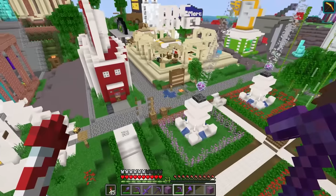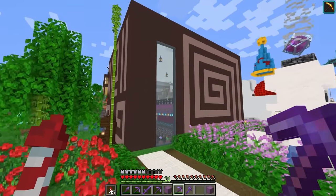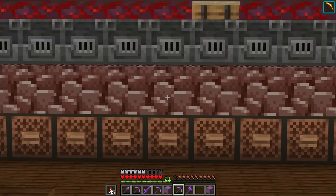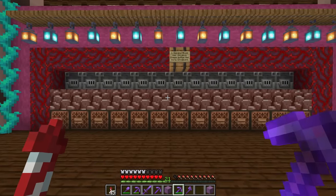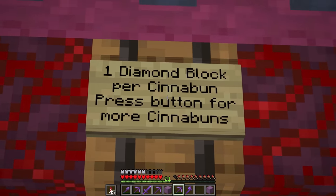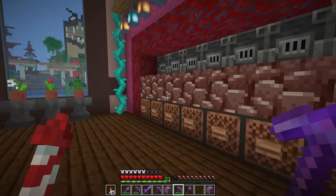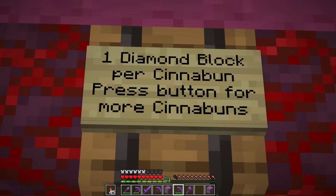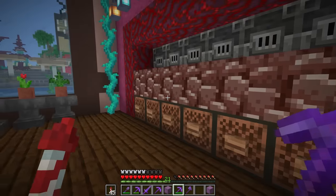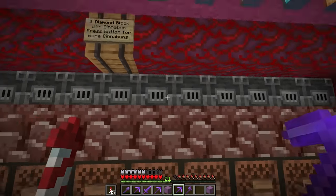What is this shop? It looks like a cinnamon roll, a boxed cinnamon roll? It might be ancient debris. Oh, wait, yeah, there we go. It totally sells ancient debris. Oh, he's actually calling them cinnamon buns. Press button for more cinnamon buns. One diamond block for one ancient debris? Oh, wow. Okay, so maybe I did completely undersell.